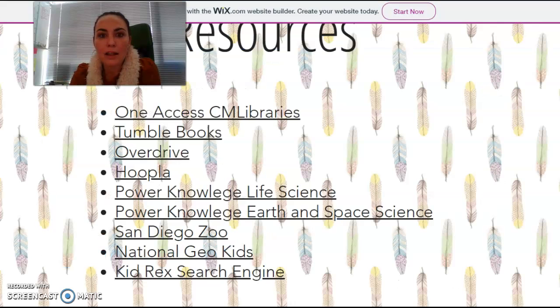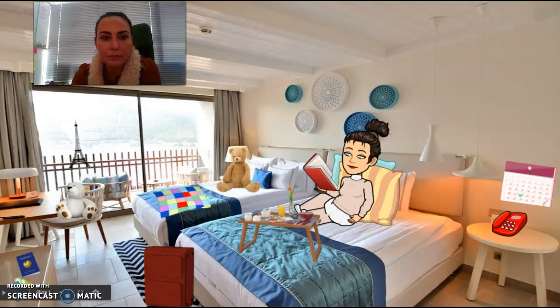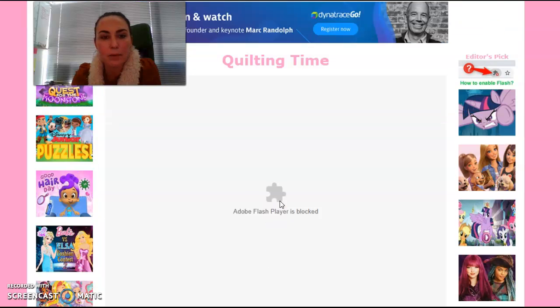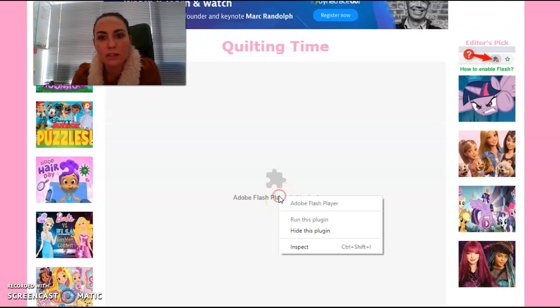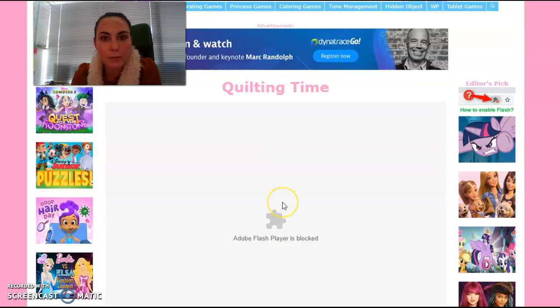Now I'm going to hop out of that, and we're going to go back here to our scene. And the last thing that I want to show you is the quilt. The other things I'm going to let you explore on your own. It's a game. I know you love it when I give you a game. Oh, my Flash player is blocked on this computer. It won't let me. Well, this is a game, and I can't go through the unblocking process right now.